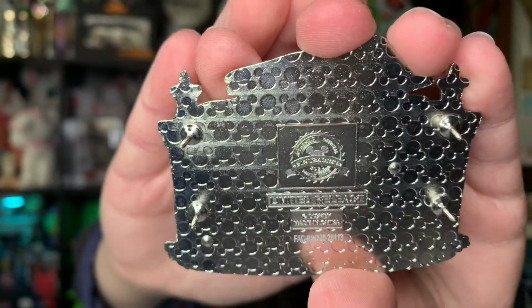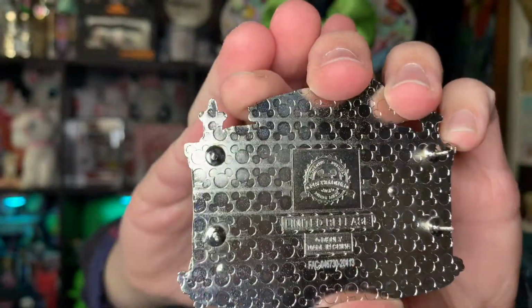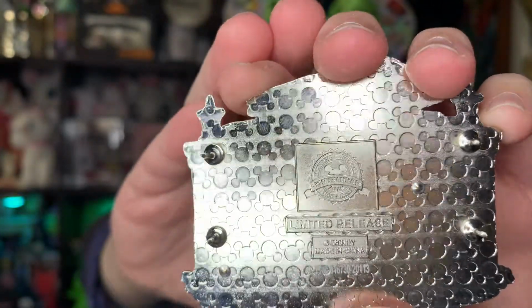And then here's the back with the 4 pin posts, the pin trading logo, it says limited release underneath. And yeah, so super gorgeous, and I'm so glad that I picked it up because I'm so stoked to add this to my Haunted Mansion collection and have some more limited release, special Haunted Mansion pins, because a lot of what I have are kind of open editions and things like that.